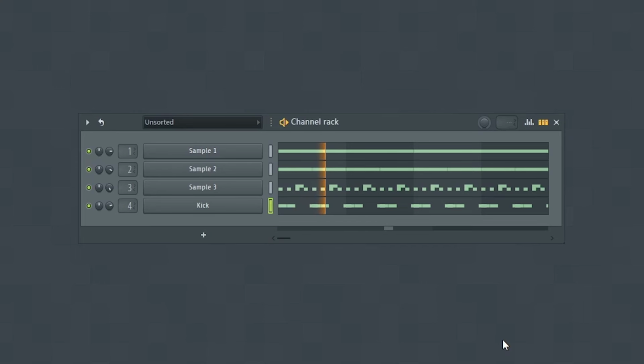He uses one-shots from this sample to thicken up the drums in the beat. But he's not done yet. To create more fullness to the beat overall, he adds yet another layer of drums and ambiance using this sample.